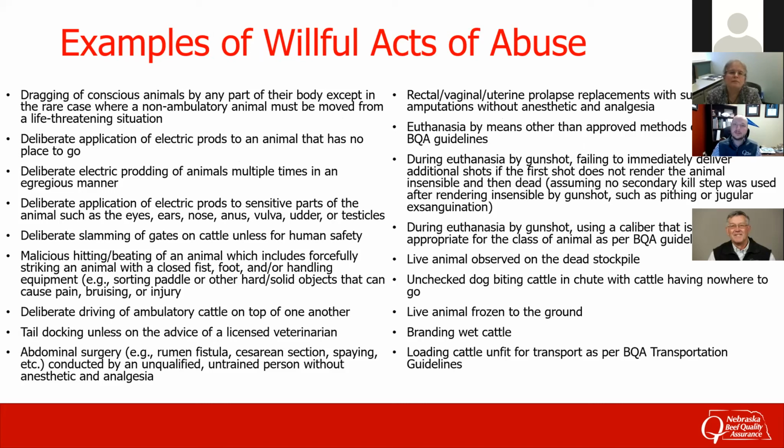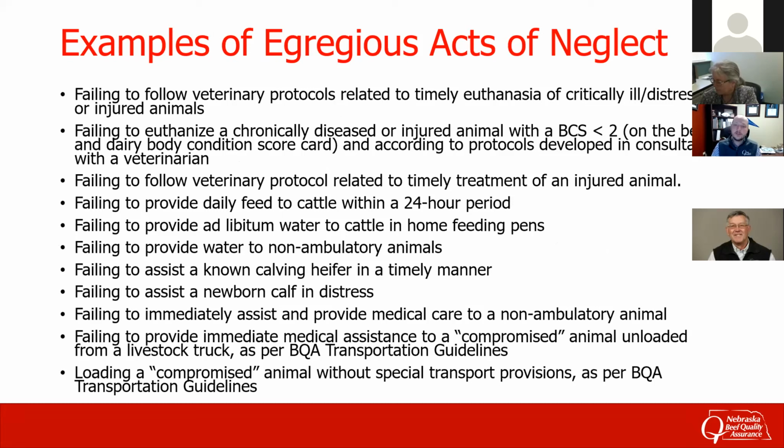These are also listed under Beef Quality Assurance, and they are listed in that Feedyard Audit Tool that you can review. Here's some of the examples of egregious acts of neglect for your review as well. Same thing, falls under BQA.